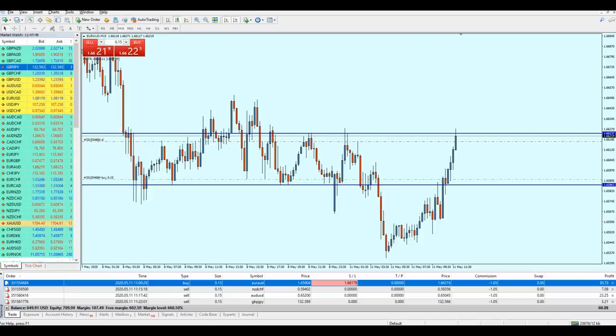Here it says, where is that? One second. Yeah. So as you can see, we have the stop loss here. That is not take profit. And the stop loss is going to be how much? $26. So that's the point.